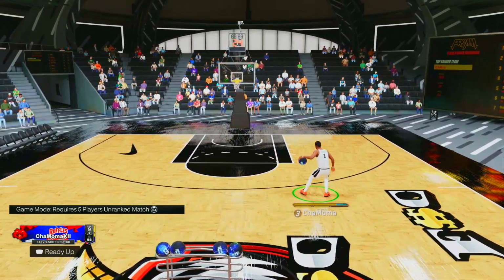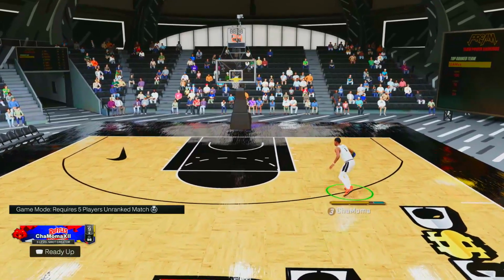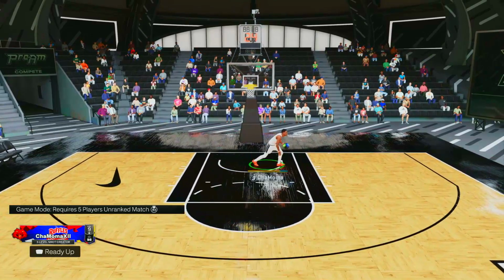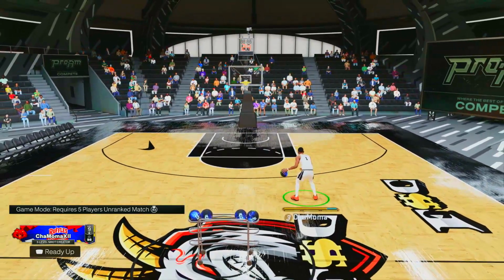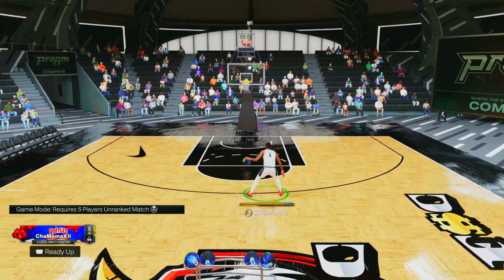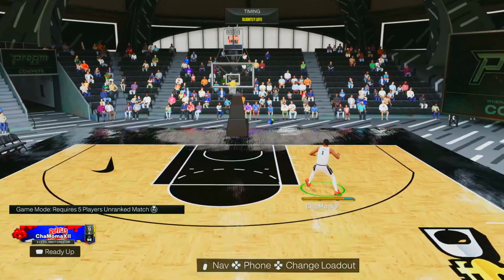But for this move, if you do it the full way, you will end up losing an adrenaline bar. We do not want that. To do the move, all you're going to do is flick your right stick diagonally left or diagonally right based on whether the ball is in your left hand or the right hand. So if the ball is in my left hand, I'm flicking it diagonally right, and I'm going to have my left stick pointed to the top right. By doing that, you can end up getting the explosive behind the back.